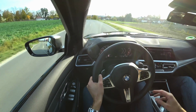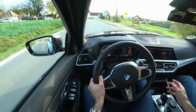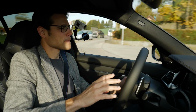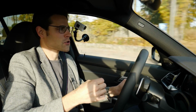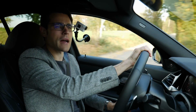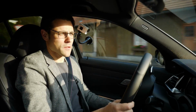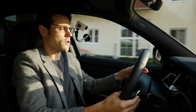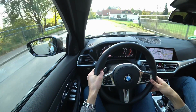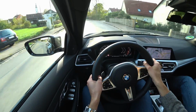Also in the comfort mode, it's still sporty enough. Again, if you have very even, well-done roads, then the sports mode increases the connection to the road a little bit more. Other than that, most of the time I will probably leave it in the comfort mode. And you always have the performance when you want it, and you can also use the shifting pedals right here. Even in a normal driving mode, just use those, shift back, and then you have better acceleration.